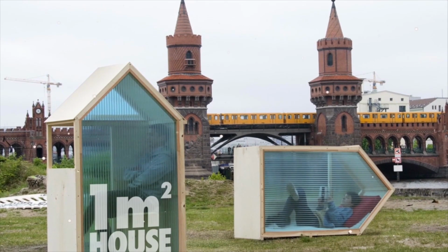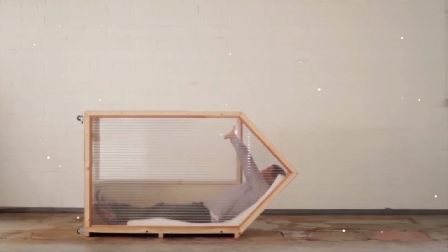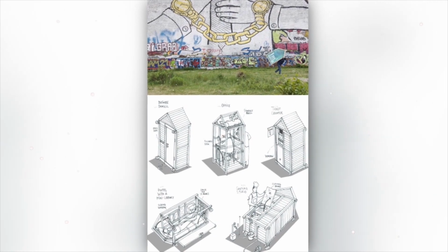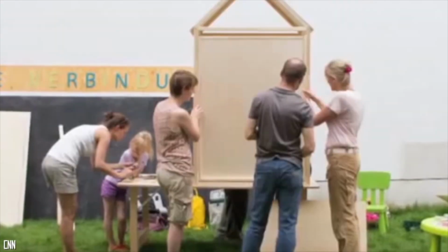Does living in a 1 square meter house seem impossible to you? Well, it is not for Van Bola Menzel. This young architectural prodigy based in Berlin, Germany, has built the smallest house in the world, with a surface area of 1 square meter. Called the House of 1 Square Meter, this house is entirely made of wood.